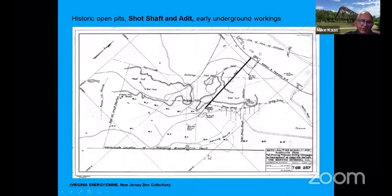Because this is a New Jersey zinc map, and they didn't really start being interested down there until 1900 or more, these are some later buildings that are shown here. We'll talk about a couple of these in a minute. Anyway, the trailhead is right here where it says station. And so we're going to see a couple of views from the station. And as we go down, we're going to see a picture of this milling operation here. And so let's go to the next slide.